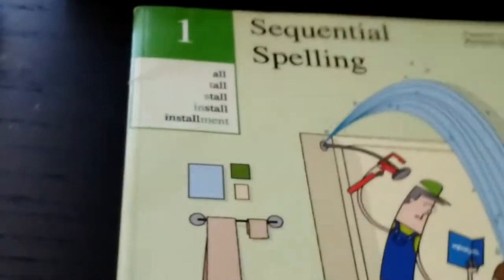It's fun. This I picked up from someone that was selling it on Facebook, and I think I picked it up for a dollar or two, I'm not really sure. After I got it, it didn't really seem that interesting. So we'll try it out. We'll supplement with it, but it won't be my main spelling curriculum.